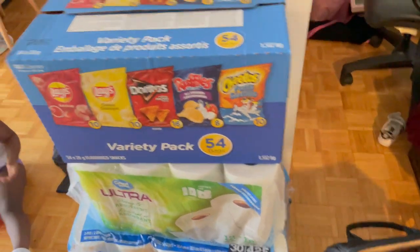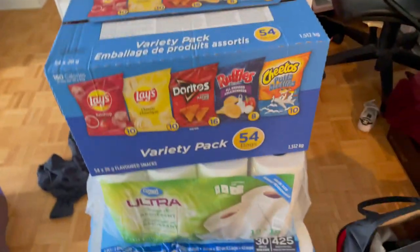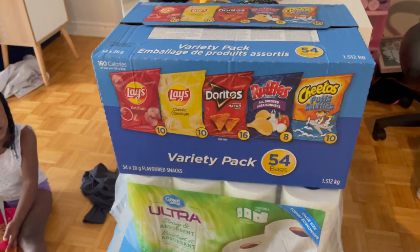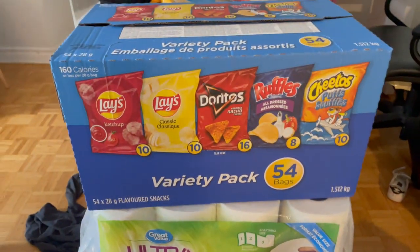I think there is actually some more out here. I'm gonna show you guys now. This is more household items. So you have this, which is the chips. We buy this for the kids' snack. And it's the 54 pack in the box. And we like to get this for the kids for school and just in general.